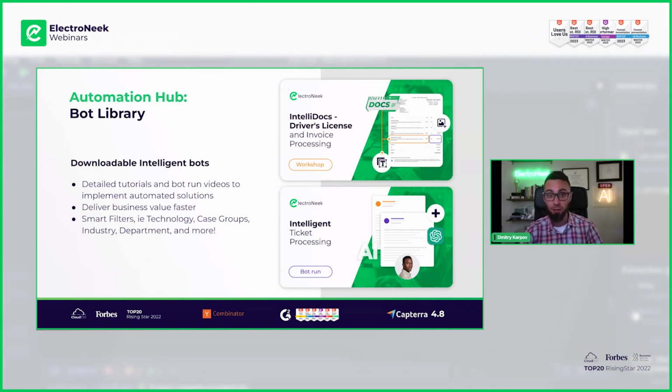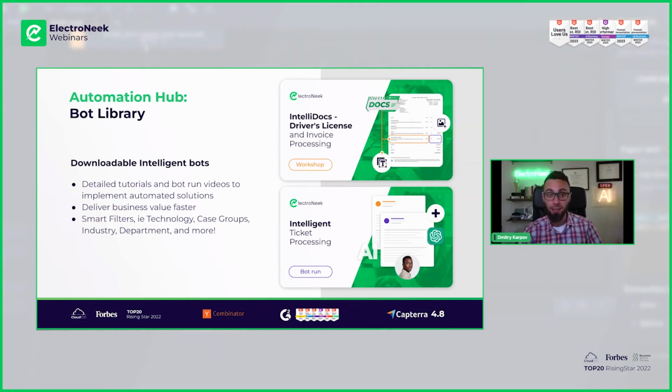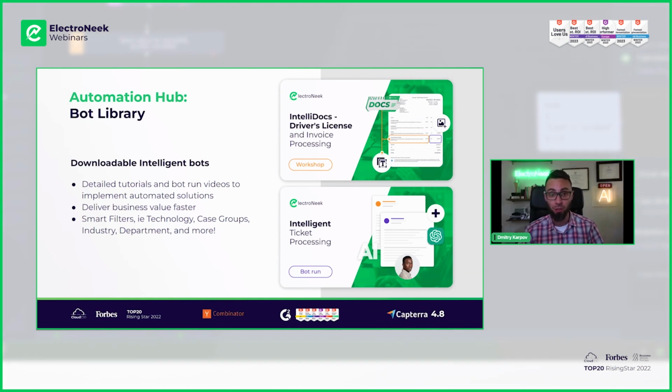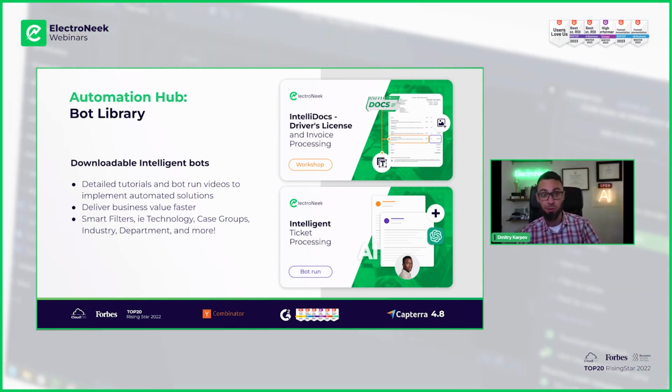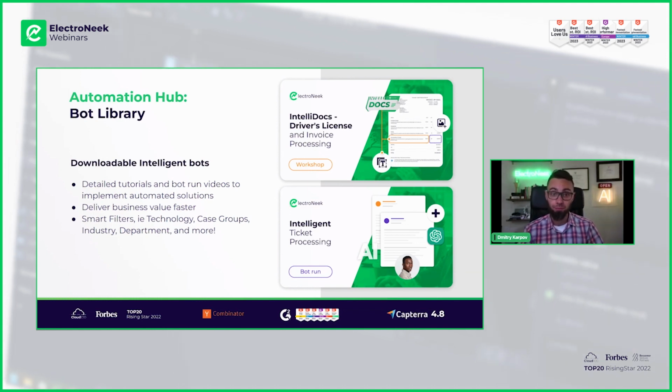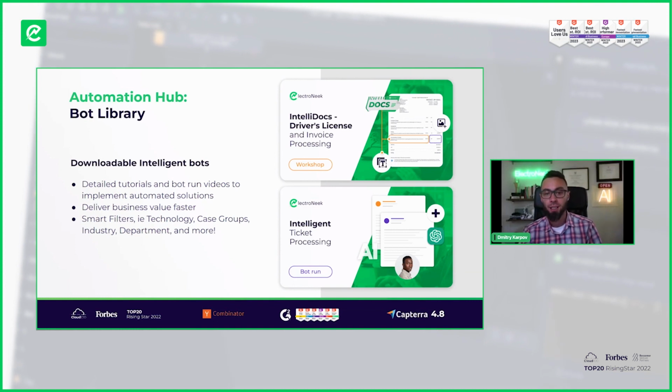Inside, you can find a demo for a user or a prospect. You can find a guide on how to build this bot. You can actually watch the recording of how the bot is being built in the platform. You can download the bot and all the materials and pretty much use it out of the box if you have the same software stack. If the software stack is a bit different, then you can customize this bot to work in your specific environment.